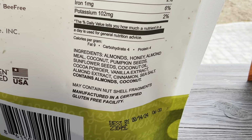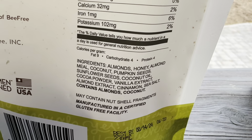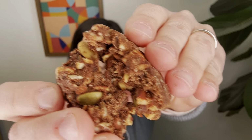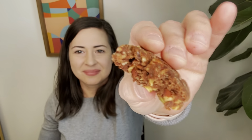So not only does it taste delicious, which to me is most important, it is also a really high quality snack. This is made from really good, simple ingredients that are specifically in the product to fuel your body. There are no preservatives, there's no sugar, they're also grain-free, gluten-free, and they are just an awesome way to get the energy that you need for whatever you are doing.